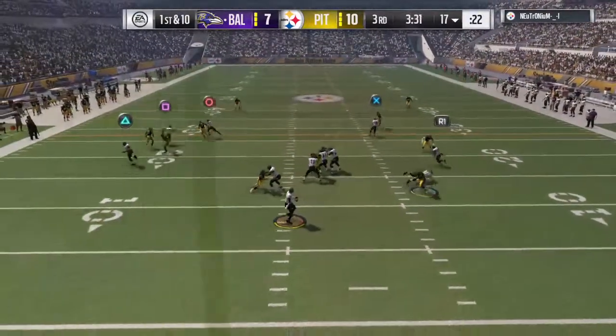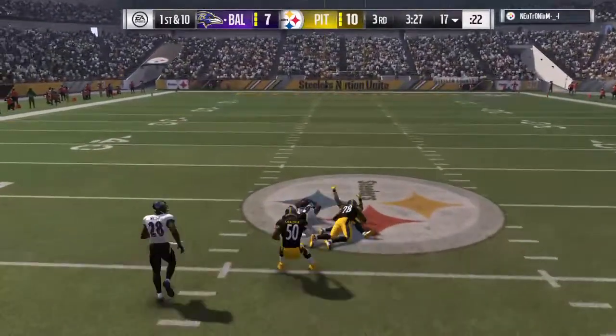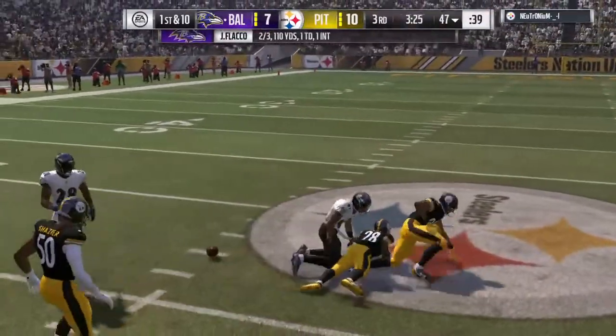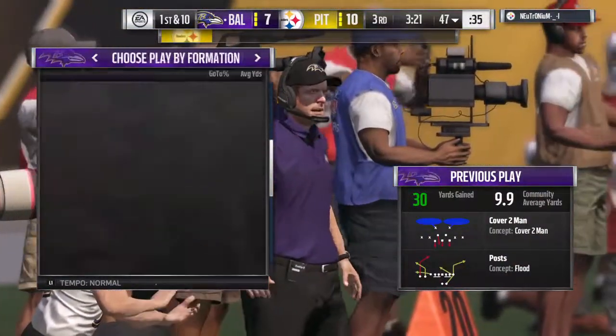Trying to shake off the interception. He'll look to throw. Then Steve Smith hauls it in. And they're going to get this one all the way out across the 45. Give him 30 yards there.